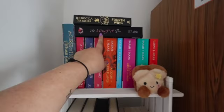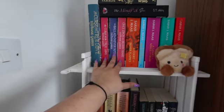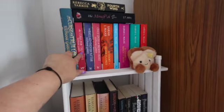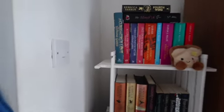And then the Mindfuck series, because I need to reread this and annotate it at some point. But then we've got the Once Upon a Broken Heart series here, and I also have the hardback for the last book. Originally I was going to sell it when I bought the paperback, but then I was like, no, actually I want to keep the hardback, so I've kept it. I think it looks really cute there, if I'm honest.